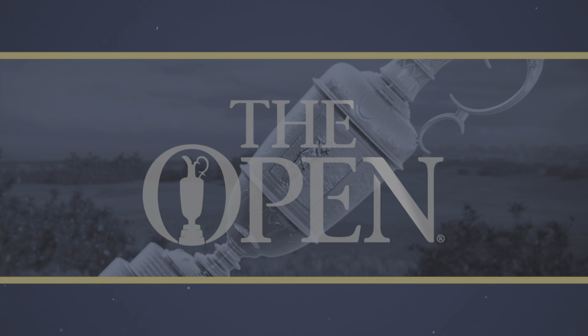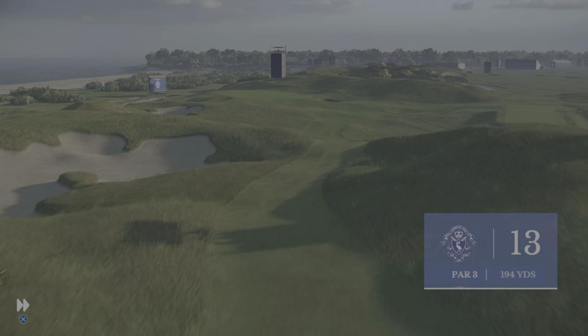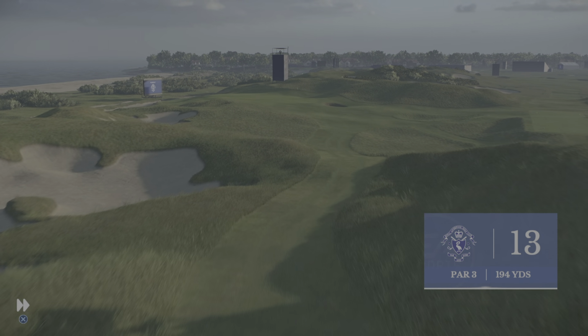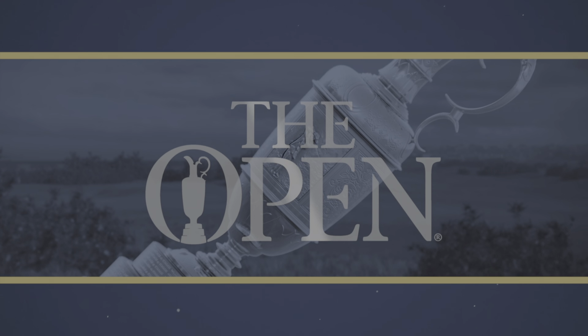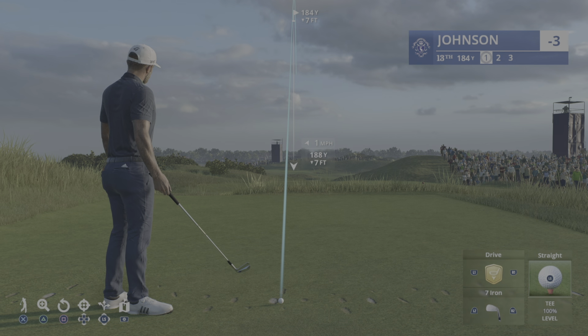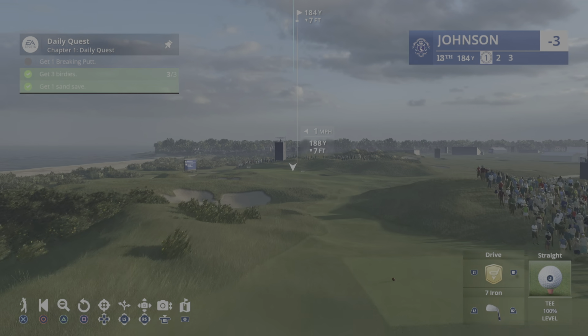The 13th is a par 3 of 194 yards. It yields another panoramic look at Hillbury Island and the estuary beyond. But this can be a tricky little hole. Tee shots that land in that front right pot bunker rarely lead to a par.